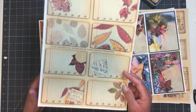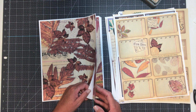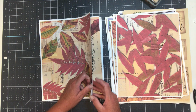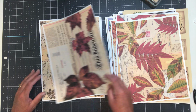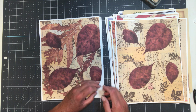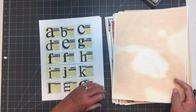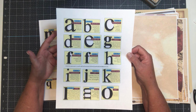These are beautiful, aren't they? Little cards. I just love this. I love these colors for fall. Beautiful, huh? Yeah. These are just beautiful. Let's see, it goes like that. Beautiful background page. These were cool. And like I said, I think I made it about halfway through. So there's probably double this.